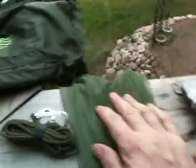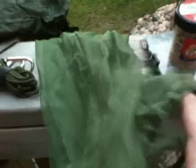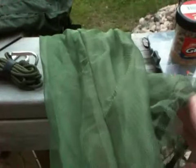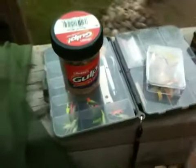I carry the mosquito head net. These things are absolutely wonderful, guys. Not just for mosquitoes, but you can use them for traps. You can use it for collecting wild edibles. You can make a fish trap out of these things too. Like if you want to catch a bunch of minnows, yeah, they're small, but if you're hungry and you can catch them, well, that's protein. That'll fill your belly up and give you some calories.